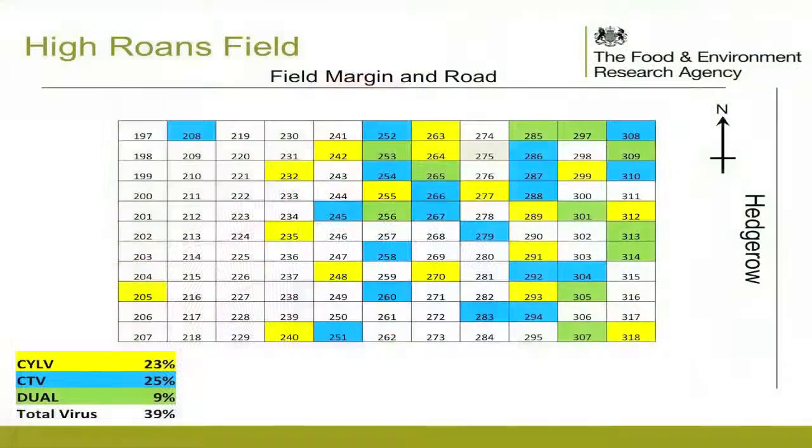This is another field we've looked at, and I think this one's interesting because you've got relatively even levels of the yellow leaf virus and the Tornado virus. But if you look at the pattern of transmission, and again we've got to do a lot more work on this, you can see there's almost a diagonal line where you've got field margins and hedgerows to one side. And there's certainly more infection in that quadrant than there is in the other part of the plot. And that, to me, would indicate, given the similar patterns of transmission that we're seeing there, that carrot yellowleaf virus and carrot Tornado virus are probably transmitted in a very similar fashion by similar vectors.